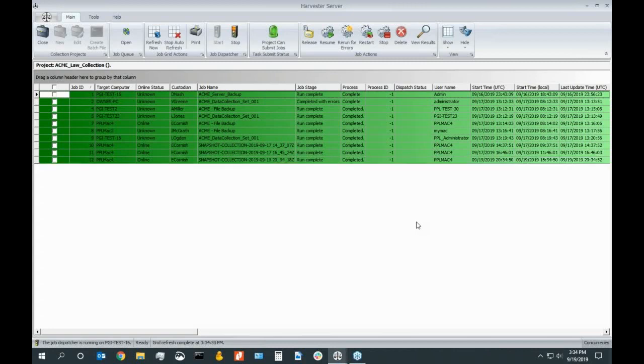But you can also utilize the Harvester Easy Vault if you needed to. If you needed to have some interaction by the custodians, you remember the Harvester Easy Vault that we utilized, where that little dialog box popped open on the self-collection kit. You can create a link within Harvester, add that to your legal hold notice, and send that out to the clients or to the custodians. Once they click that, all that will pop up is that Easy Vault.